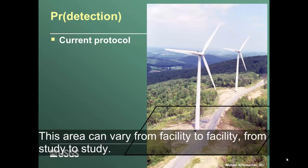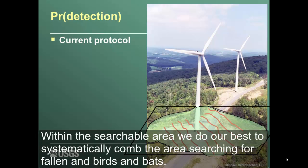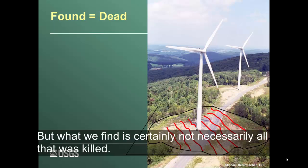This area can vary from facility to facility, from study to study. But in addition to having variable search areas designated, there may be parts within it that are just too dangerous or brushy to actually search. Within the searchable area, we do our best to systematically comb the area, searching for fallen birds and bats. But what we find is certainly not necessarily all that was killed.